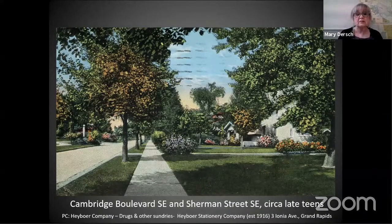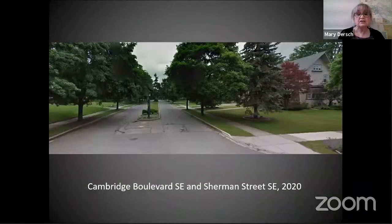This is a postcard done by the Grand Rapids Company, Haybor Company. And that was downtown circa 1916 on 3 Ionia Avenue. So I found what I believe to be the same location. And this is a current picture of Cambridge Boulevard in Sherman Street.